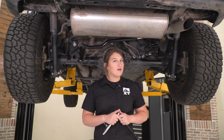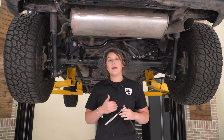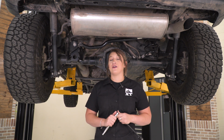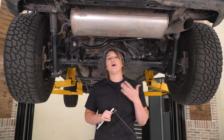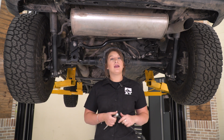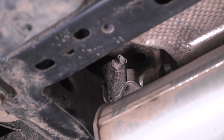So the first step to taking off our exhaust system is to remove our axle back, or our muffler. Now, I personally like to take off the hangers instead of removing the muffler from the hangers. I find it a little bit easier. So what you're going to need is a 13mm swivel socket or a 13mm socket, and also a 13mm wrench or ratcheting wrench. So there are 2 bolts holding the hanger on.